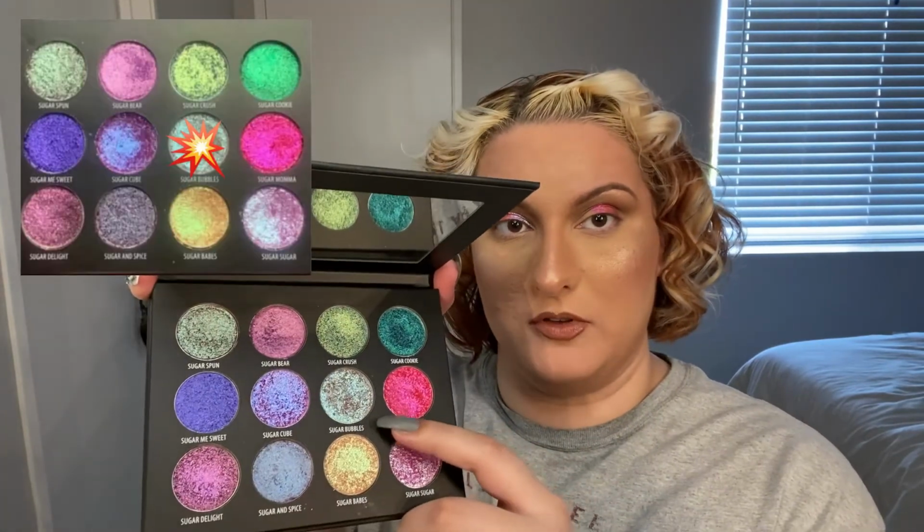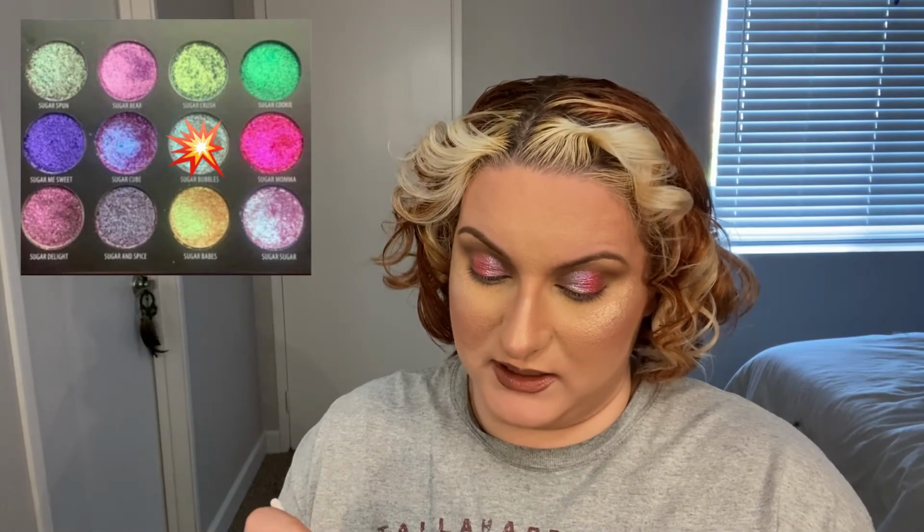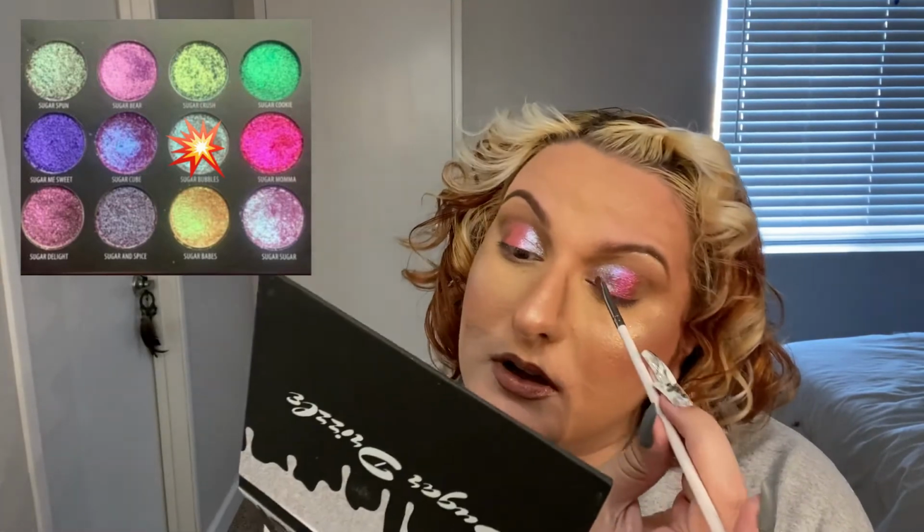That's a good idea. But I said that your choice was most comparable to Sugar Bubbles, also from the Sugar Drizzle original palette. I don't know why I'm showing that whenever I have the graphics. Moving on. Once again, just another blue to green to kind of pink duochrome. Lays down very beautifully. It almost feels as though I'm blending out nothing.